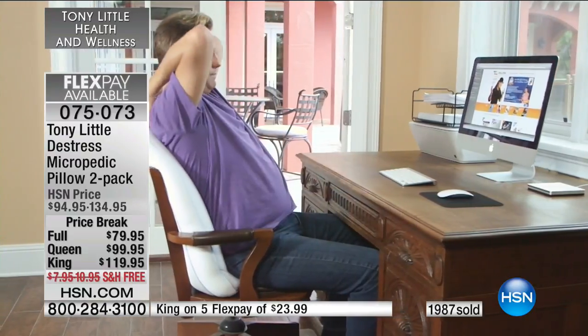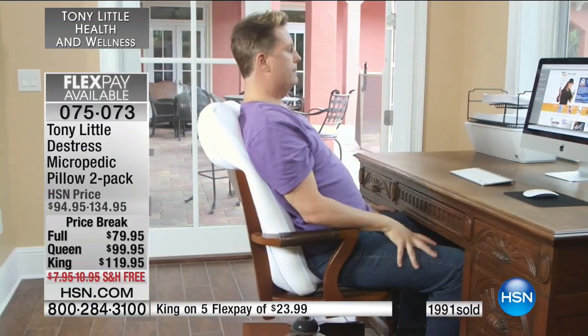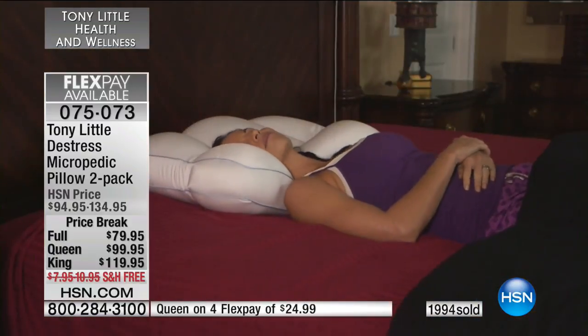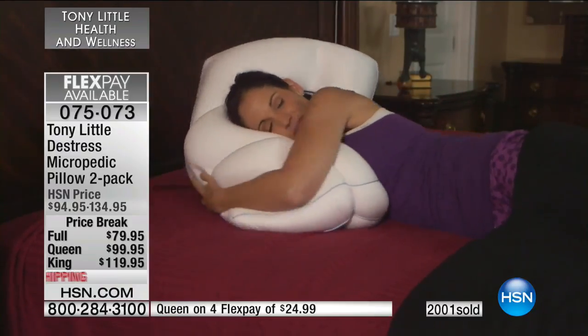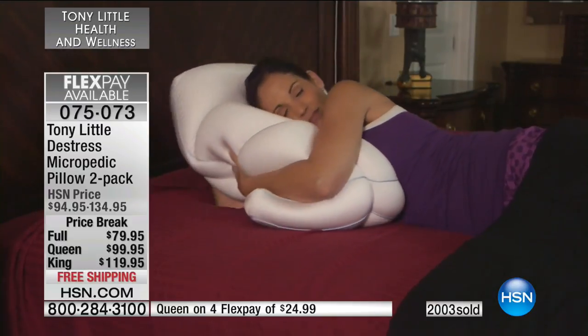So we talked about the furniture. I think about how hard your wood chairs are. Look at how it supports, guys. Almost 2,000 of these, by the way, gone. So there you go. Back sleeper, side sleeper, stomach sleeper, it doesn't matter. It moves when you move and customizes. Look at how she's able to cradle. I love doing that. It feels so good.